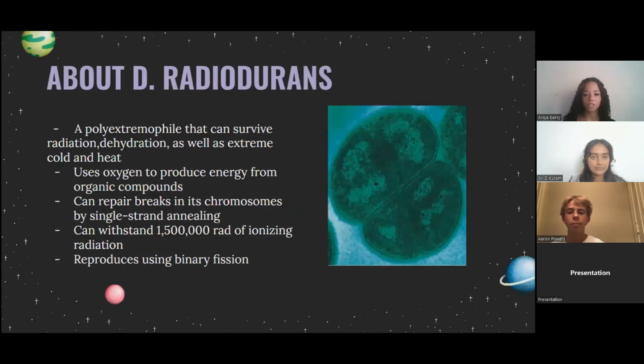Our background research began with examining the Deinococcus radiodurans, a polyextremophile that is able to withstand dehydration, extreme heat, freezing temperature, as well as high doses of radiation, making these bacteria the most likely to survive in environments outside of the Earth. The Deinococcus radiodurans is able to use oxygen to produce energy from organic compounds and reproduces using binary fission. However, the most fascinating characteristic of this bacterium is its ability to repair chromosomal damage and resist environmental stress that could be lethal to other organisms.